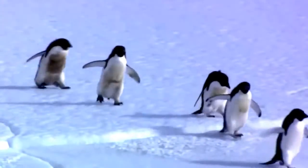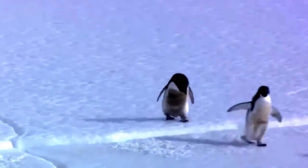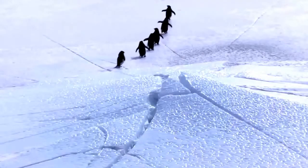The penguins know how to get around better than the team. In fact, research has shown that their funny waddle is actually very efficient.